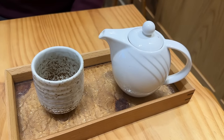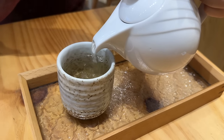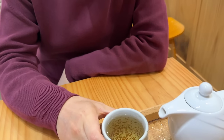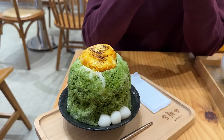We got an oolong jasmine tea. Bird ordered this because he wanted a hot drink for some reason, even though it's hot. It smells good. Oh, it does smell good. It's probably too hot, no? I'll be the judge of that. It's probably too hot.